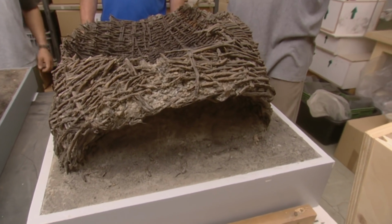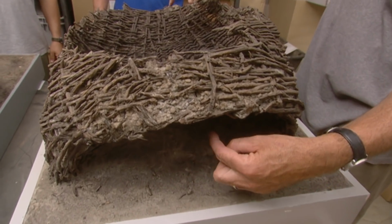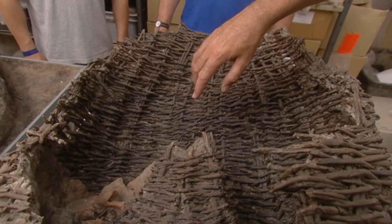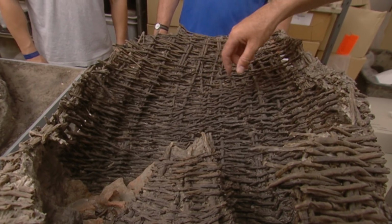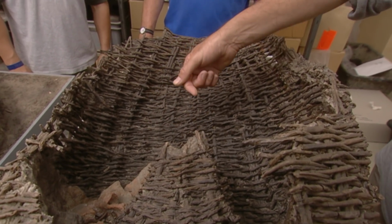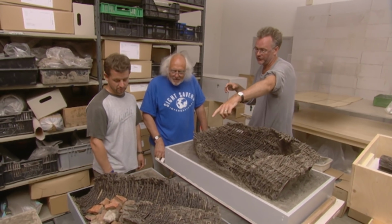The eel entering this little tunnel, swimming through here, entering the basket, swimming around, eating the bait. Here were some little twigs, but it couldn't get out. And to hold it in place in the riverbed, they put a lot of things inside.